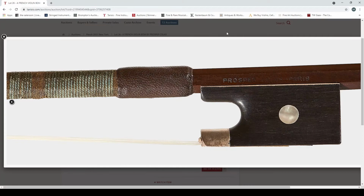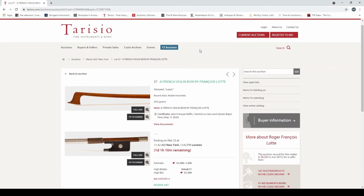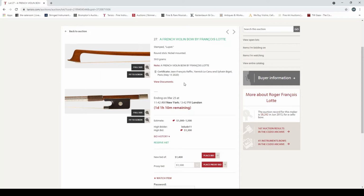A French violin bow by Francois Lotte. Stamped Lupot, round stick, nickel mounted, 59 grams. It's got a Raffin certificate. So it's probably come from the auctions. Why not? Let's have a quick look at this. I do like to just look at these certificates.